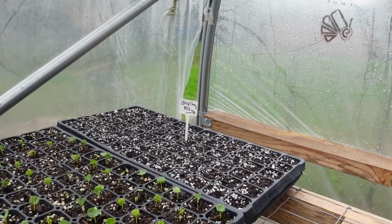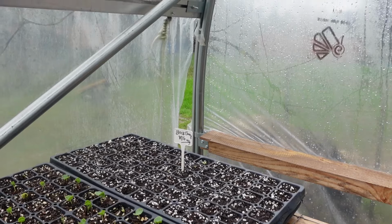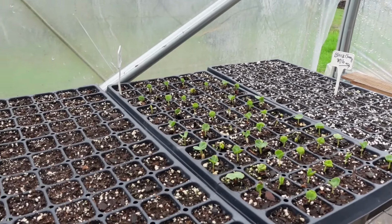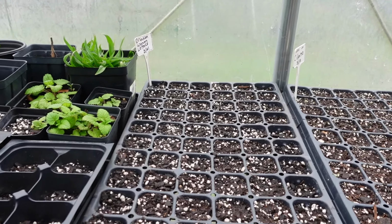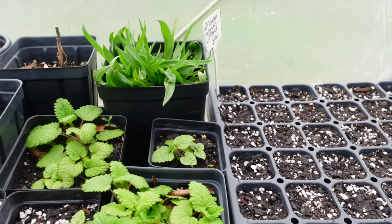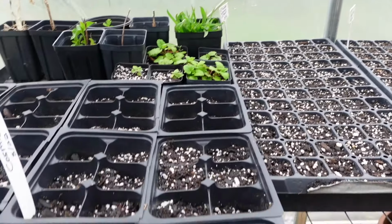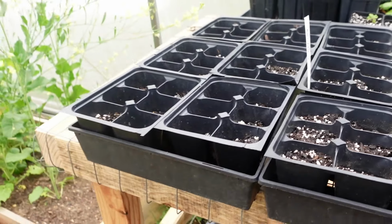Those are black cherry tomatoes that I want to grow and see how they do. They're just starting to pop up. Cilantro, Drunken Woman lettuce, that's a name. Lemon balm. And some plantain and maypop, passion flower, that we want to sell.